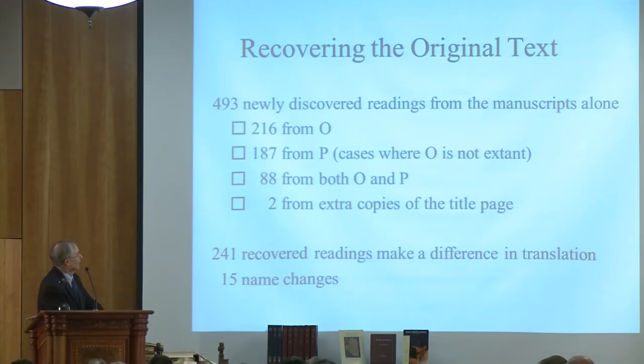And I will say the Joseph Smith Papers has agreed with me and Robin Jensen to produce transcripts and photographs of both manuscripts. The original with the fragments put in place and the printer's manuscript, which is basically intact. And then you too can go out and look and see. I think this is a great step forward, that anyone can view the actual photographs. There are 187 from the printer's manuscript where O is not extant. We don't have it. 88 from both of them. That means the typesetter made the mistake. It happened later. And 2 from extra copies of the title page.